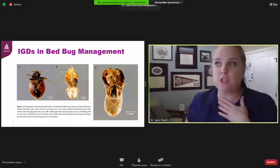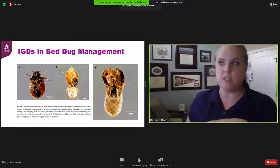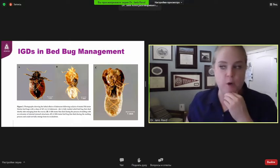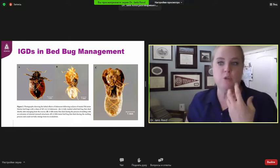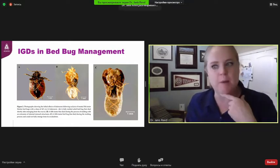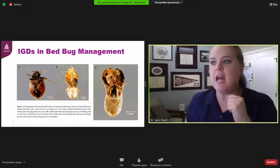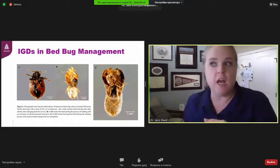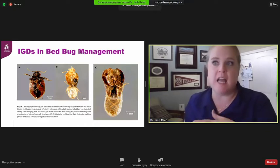Now, here were some pictures that were published in that paper showing the lethal effects of lufenuron during ecdysis. So pictures B and C, very clearly, these are fifth instar bugs that died during the process of molting due to, and this is kind of the gross part, extrusion of internal stomach structures. That sounds painful to me. And again, this is what we call an abortive molt. They were attempting the molting process and failed.